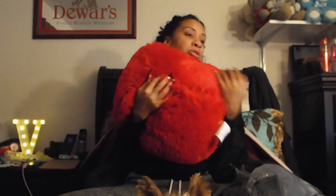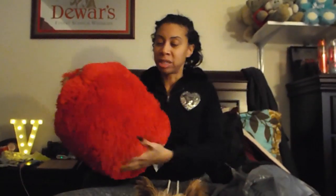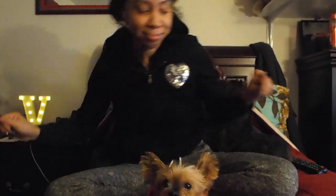This will probably be the pillow that, if I play Xbox or just lay around on my iPad, I'll probably use. It's really soft and it's really pretty. And I really like it. And it kind of matches my room because my room has a red theme to it.